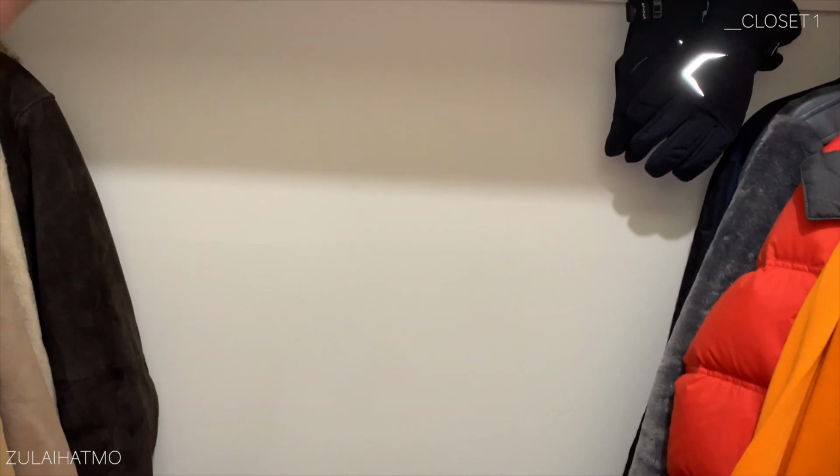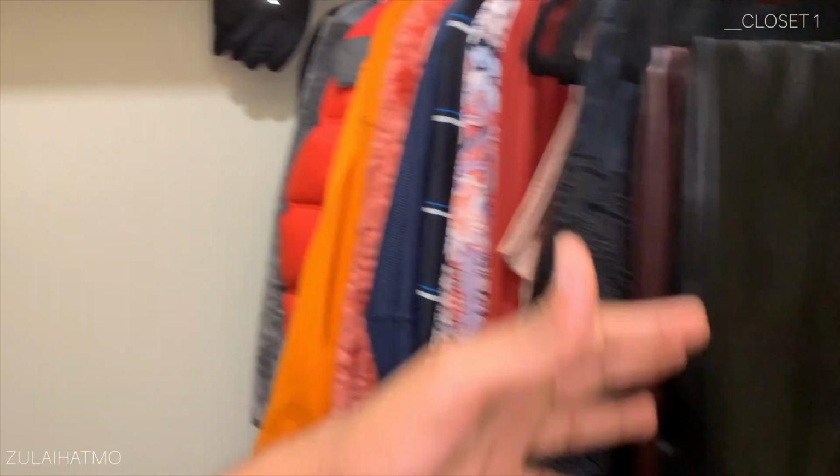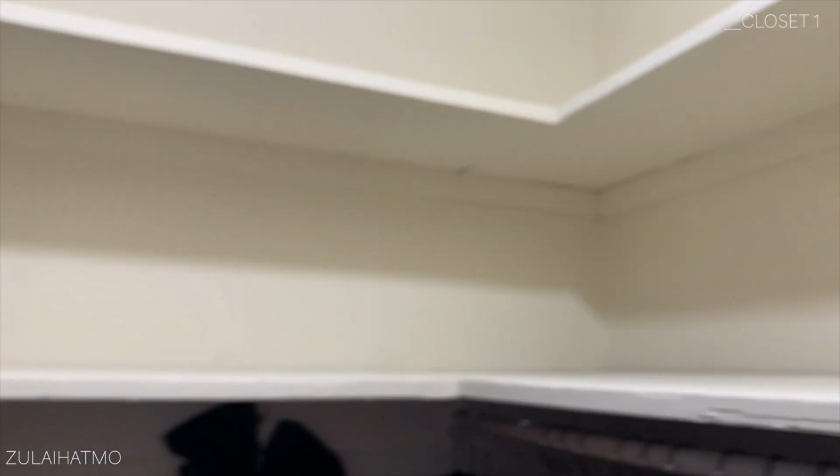I got a stackable shoe rack, like the one I had before in my apartment. We're going to stack them from the floor here, so my shoes will be here. All my long dresses, my jackets, my coats. Then up here, I'm just going to put my bags. Guys, this apartment is just an improvement.